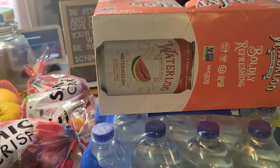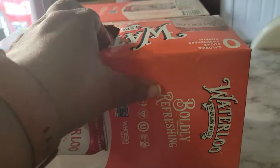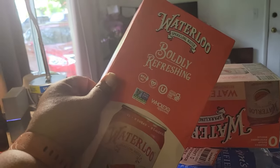We get water every week. And some sparkling water. This is very good. This is a Walmart brand, but sparkling water. And it's very yummy.